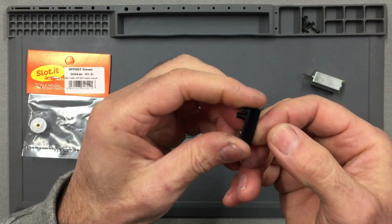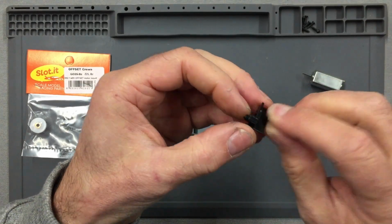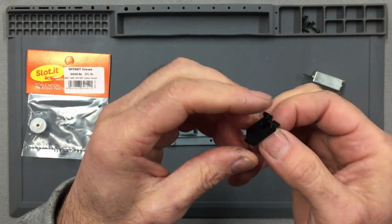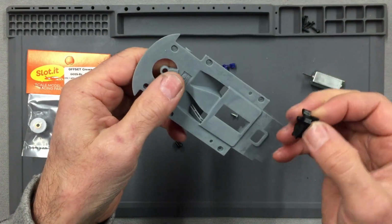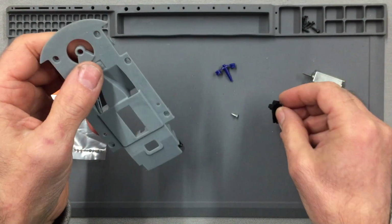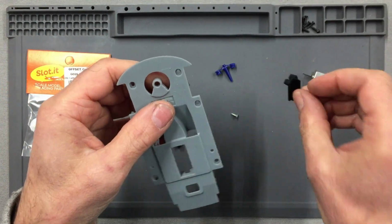We get a rather nice guide. Now I've got to admit, I've got a bit of conflict here. I do like my Slotting Plus guides, and I'm torn as to whether I should fit this one or fit my Slotting Plus guide. I guess I should fit this one, shouldn't I really?